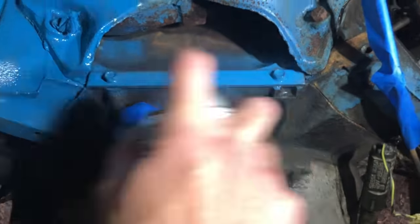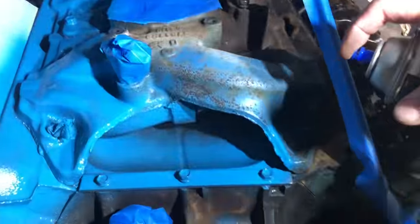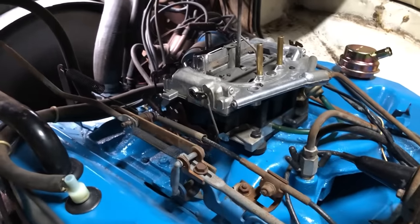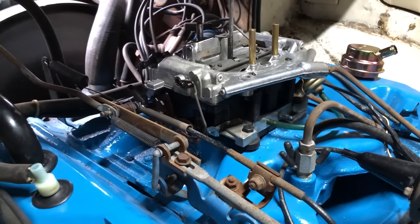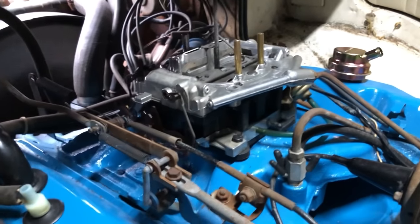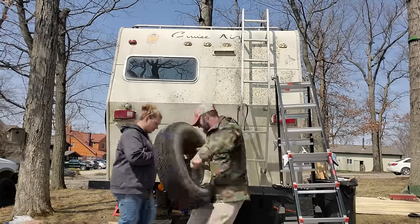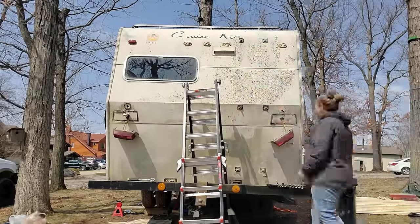During a couple of cold rainy days, while I had the carburetor off, I sprayed the engine with some Chrysler corporate blue. Here you can see I rebuilt the giant Thermoquad, got it bolted back on, and it's a runner. Once we were fairly certain the engine was going to be salvageable, we had to start getting to work on this back wall.